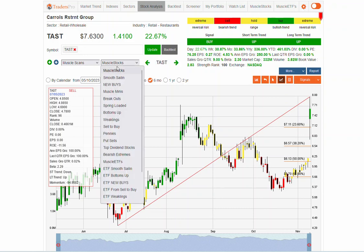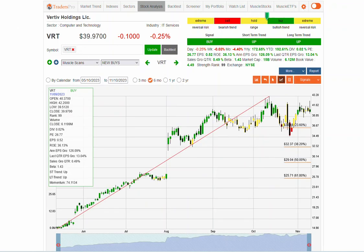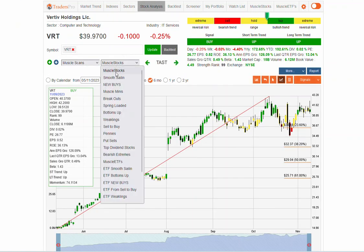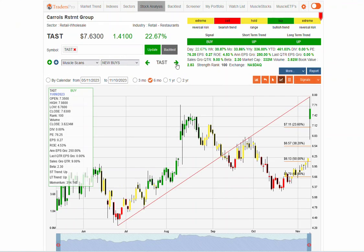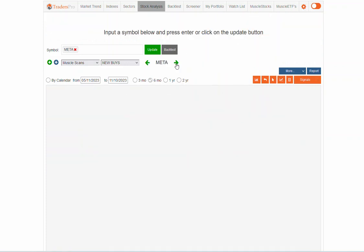And let me just refresh and go to our list here. TAST and VRT. This is a stock that's been sitting up here. It keeps going from hold to buy, back and forth again, but in that relatively tight zone, also up in that upper momentum zone. That was number 2 on the list.